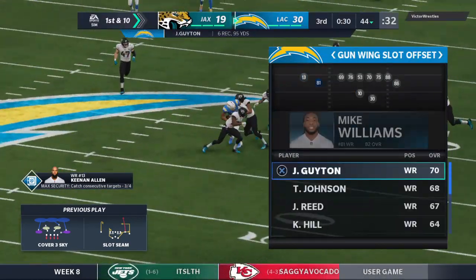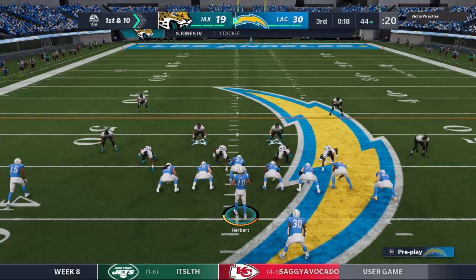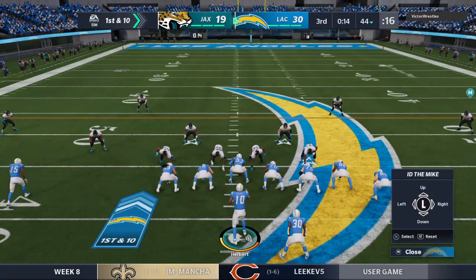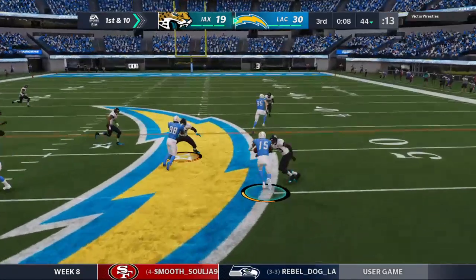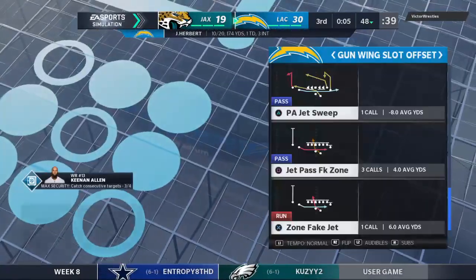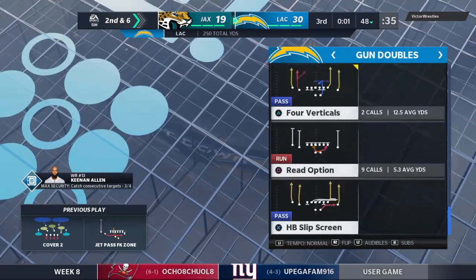1st and 10. They like going to him in the slot. He catches another one. I think this comes under the heading of, until they stop him, why not go back to him? He has something going really well. Great working relationship with the guy throwing the ball, and they keep making the connection. And he's going to bull his way forward to the 48. It's a pickup of 4, and it'll bring up 2nd down.